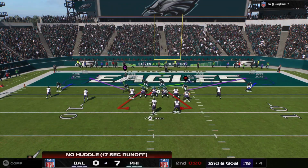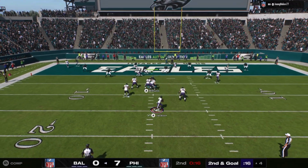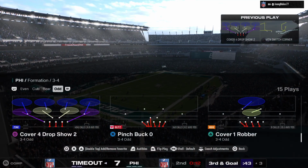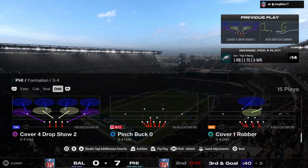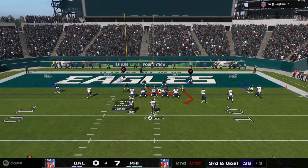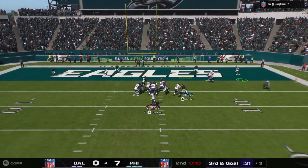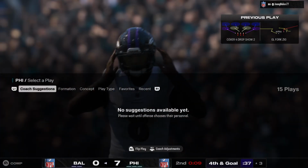2nd and goal from inside the 5. To throw is Jackson. Escaping the pressure right. All that gets him is just a yard, and now it's 3rd down. Now the Ravens going to use one of their timeouts as they'll stop the clock with 12 seconds to go in this first half. Third and goal, Jackson. Toward the end zone, but that's going to wind up incomplete.